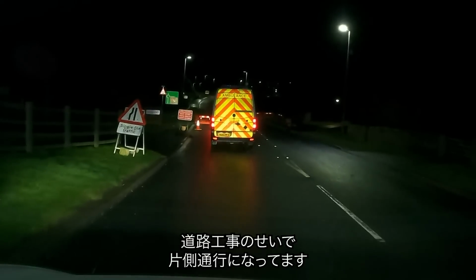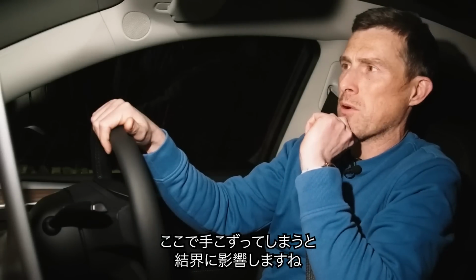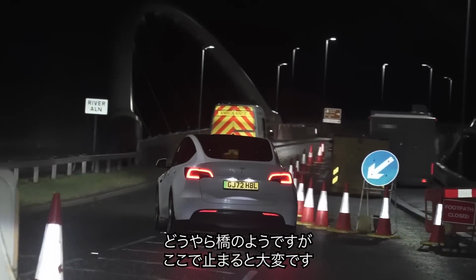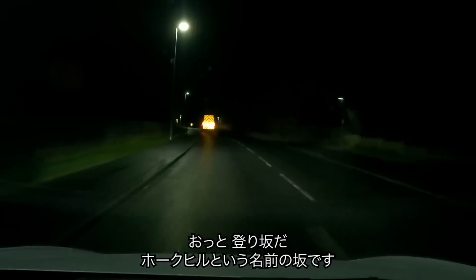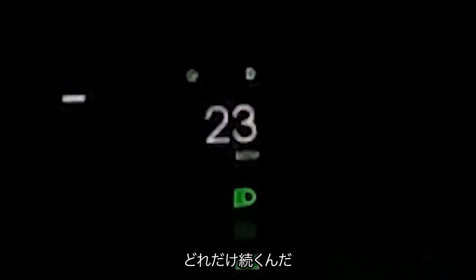Bit of roadworks here where it's single file traffic, so if I don't make it through here, that could be really problematic. Come on, make it through here. Now is not the time to die because this looks like a bridge. Oh, we're going up another hill. It's even got the name Hawk Hill. How long is this hill going to go on for? Oh, it's down to 20 miles an hour. I can see down the hill. Come on. Oh no, it goes up again.